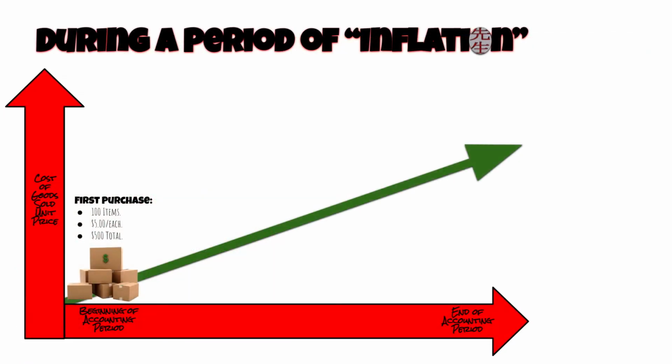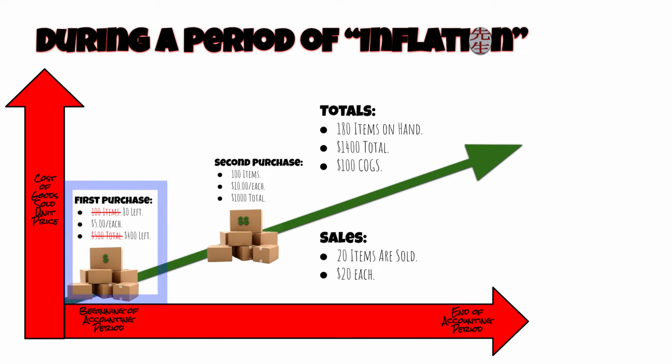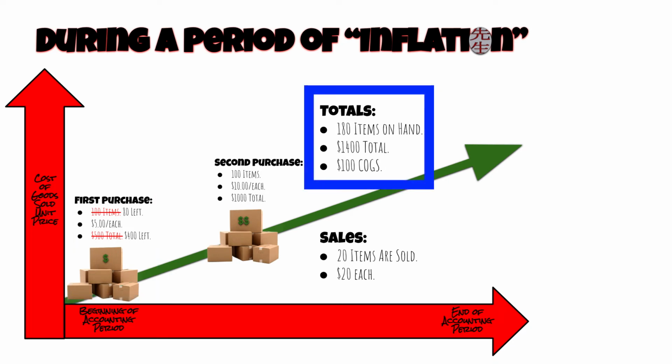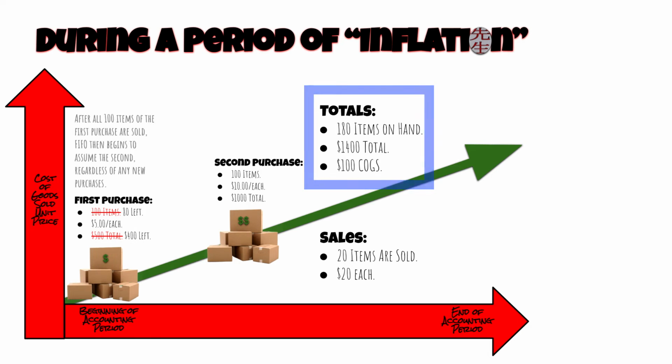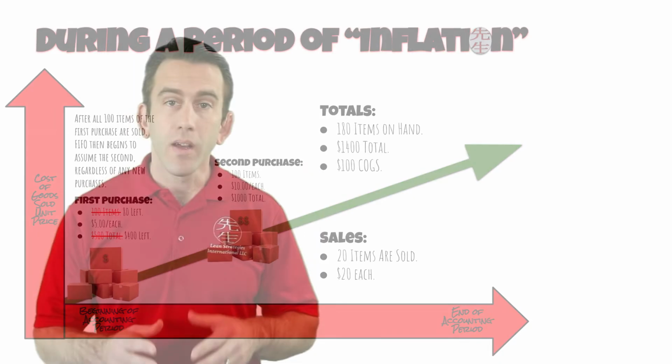Let's say we purchase 100 items for $5 each, and 100 more items are purchased next for $10 each. We now have 200 items with a total value of $1,500 in inventory. Now let's say we sell 20 items for $20 each. FIFO would assign the cost of the first 20 items resold at $5. Because we are using FIFO, the cost of the first 20 items is $5 each. This means our cost of goods sold is $100, and we have a remaining value of $1,400 in inventory. After 100 items are sold, the new cost of the item would become $10 regardless of any additional inventory purchases that are made. And that's it, FIFO.